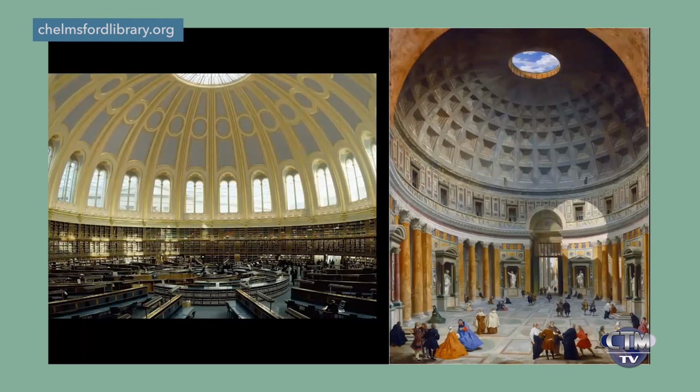Speaking of the classical past, we see it over here in a painting by the artist Panini from the 1700s. But we have architects who are trying to create this grand space that references the classical world. In this case, they're not using concrete in order to create this perfect domed space. Instead, they're using cast iron and concrete and glass. So the structure of it is innovative in a different way.